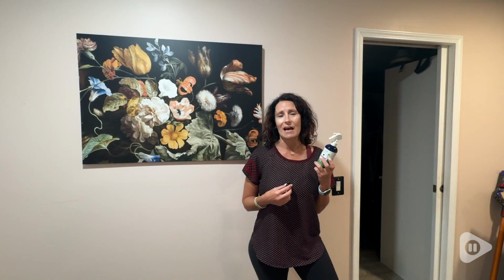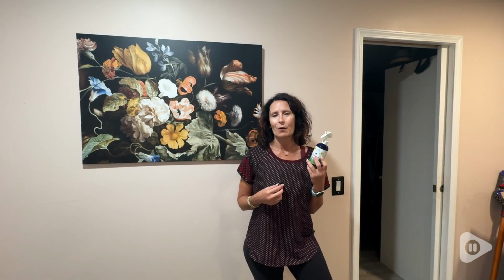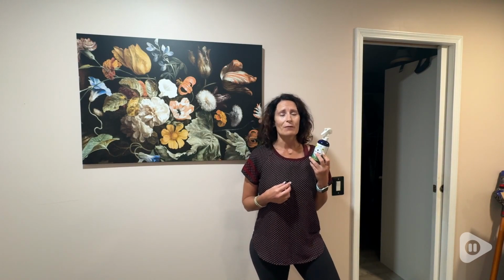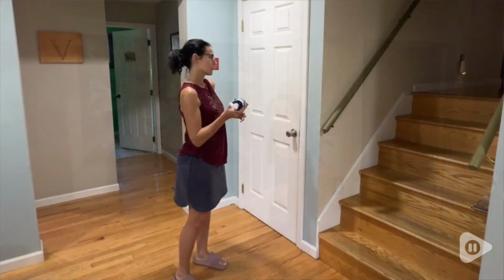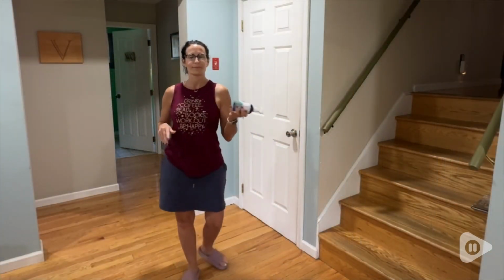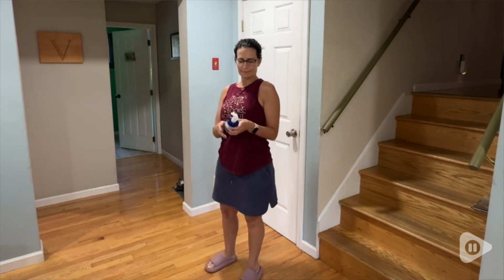I love spending time in my garden, but as soon as I go out there, the bugs find me really quickly. So being able to put a little bit of this spray on first before I go outside is really helpful so that I know I'm not going to get eaten alive by all those wonderful insects.